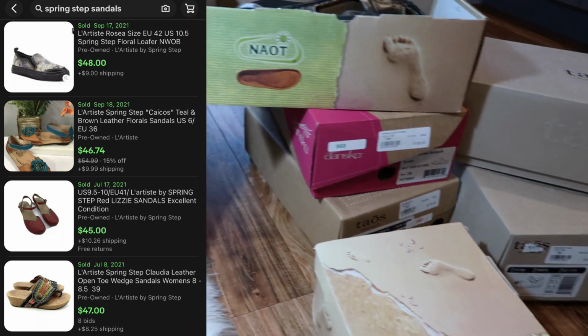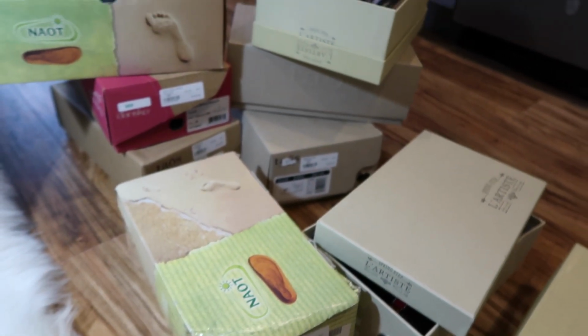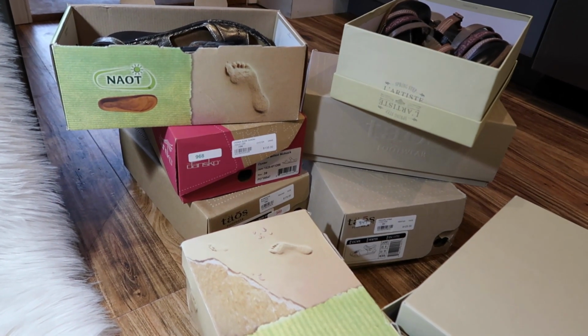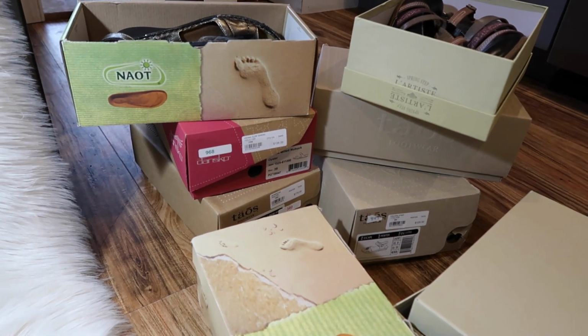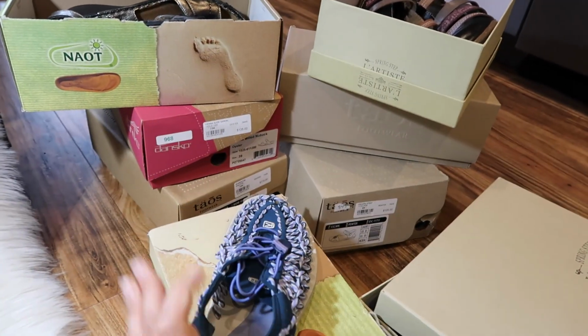And yeah, more Spring Step. All of these shoes sell between $40 and $60, and we are going to list at the higher end just because of the condition being what it is and the fact that they do have the box with them as well. And then of course she also had a pair of Keens.